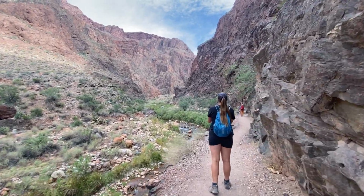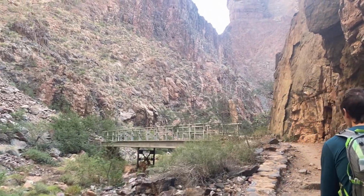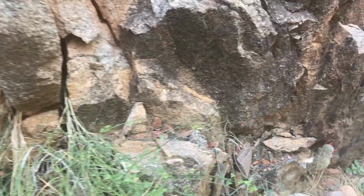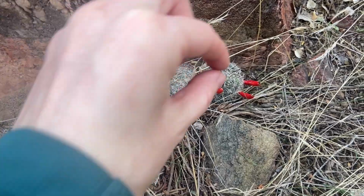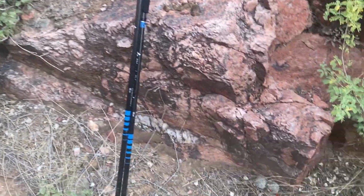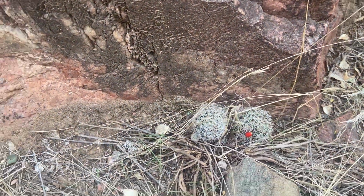We could not have asked for a better day of hiking, and there were lots of beautiful plants along the way, including lots of pincushion cacti. There's just so many, everywhere. Yeah, they're just very easy to pick. We just so happened to time it that there were beautiful ripe fruits for us to enjoy the whole way there.